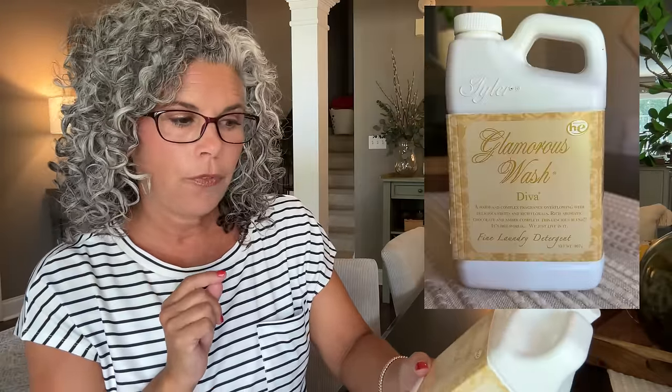So let me read you the description on the bottle because there's no way that I can explain it to you correctly. It's a warm and complex fragrance overflowing with delicious fruits and rich florals. Rich aromatic chocolate and amber complete this luscious blend.